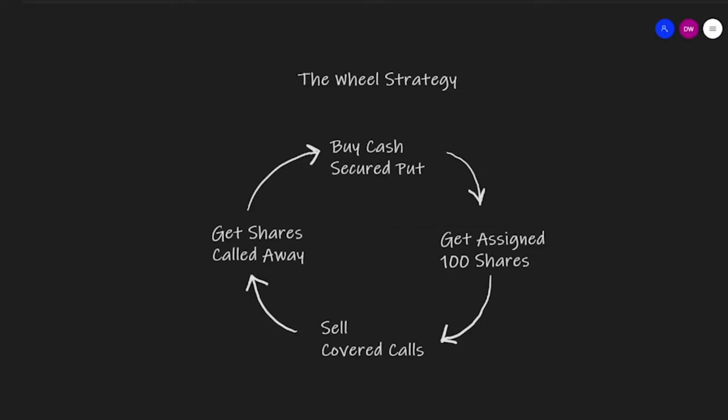Okay, so the wheel strategy is basically comprised of 4 phases. The first phase is selling a cash secured put. Basically, you're going to sell a put and the cash is going to be set aside and used as collateral. And you'll see that in a couple of minutes when I log into Robinhood, but just bear with me here.